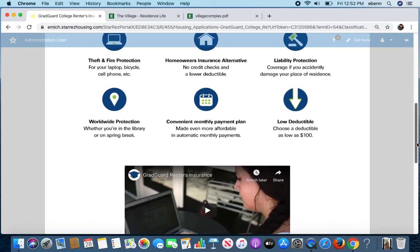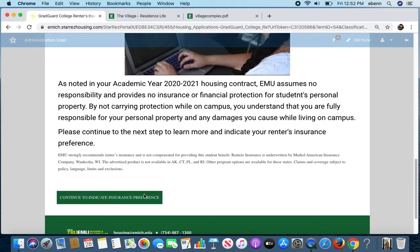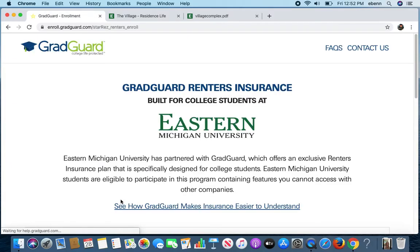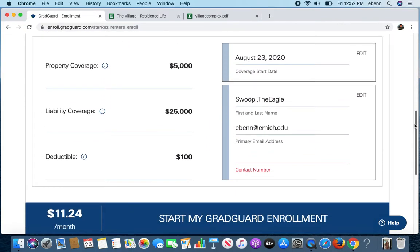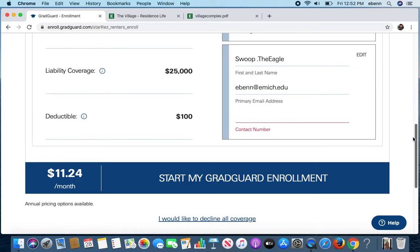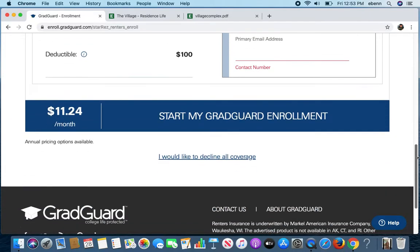This is just one option that you can look into, so we offer it through our housing application. So to move past this page, you will click Continue to indicate your renter's insurance preference. And this will route you out to the GradGuard site. And then you can read about their options, you can provide them information, they can contact you later, they can contact your guardians. There's lots of different options for you.